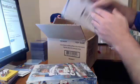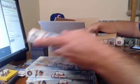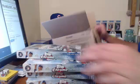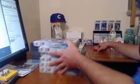6 boxes. Hobby's been kind in Topps Chrome. Jumbos haven't been too bad either. Last night was a nasty jumbo case. So second half of this, Sunday night, eBay auctions. They are posted.